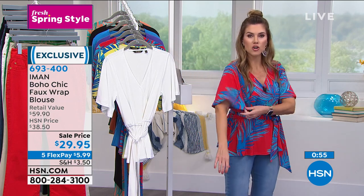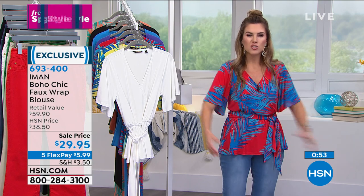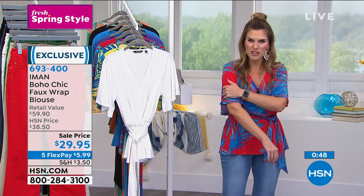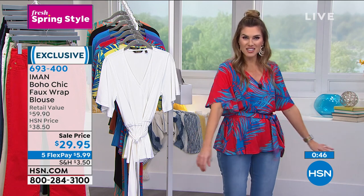And notice too, the longer lengths, the flutter sleeves. So you want to make them tight on your arms. Nothing showing if you're sweating or perspiring, nothing too short if you don't really like your arms. So I love that feminine touch as well.